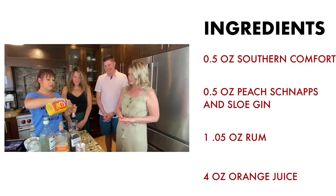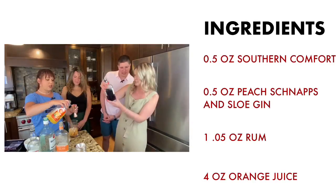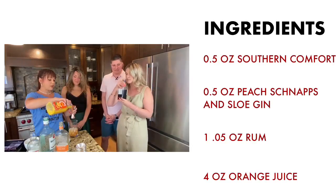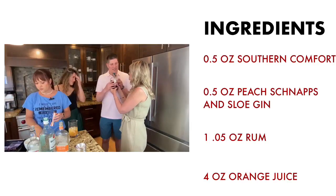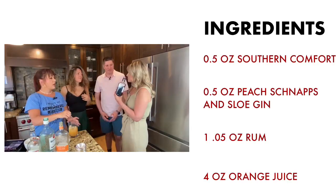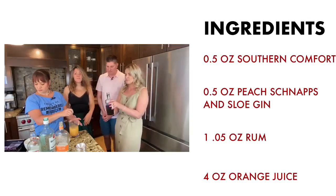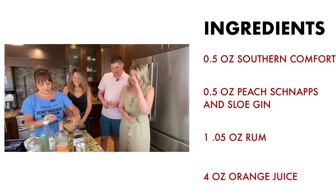So we're putting in the sloe gin, the orange juice, the peach schnapps, the rum. Sloe gin, I have no idea. Actually, I'll be honest, what is sloe gin? It's just a different kind of gin. Berry. It's something familiar. Oh, it is sweet. And then you put it all together and you just stir it. Peach schnapps, rum, Southern Comfort, sloe gin.